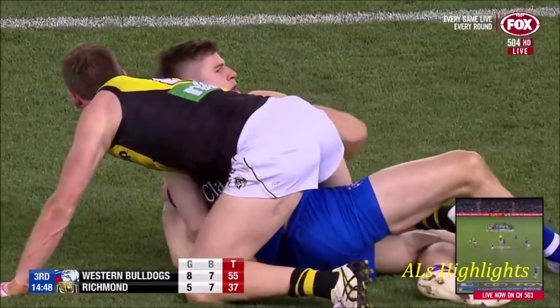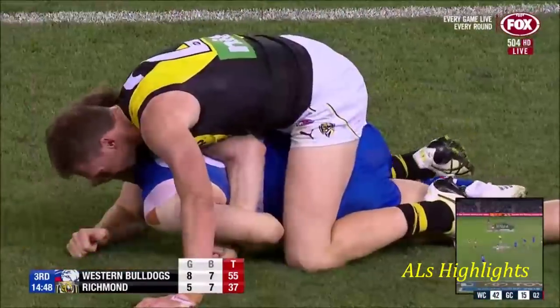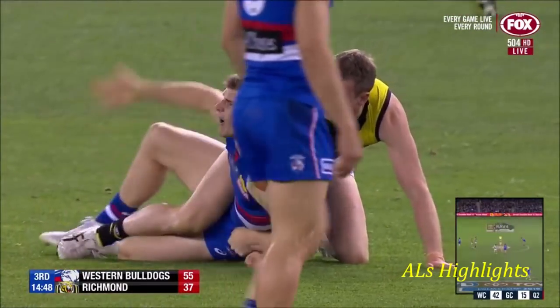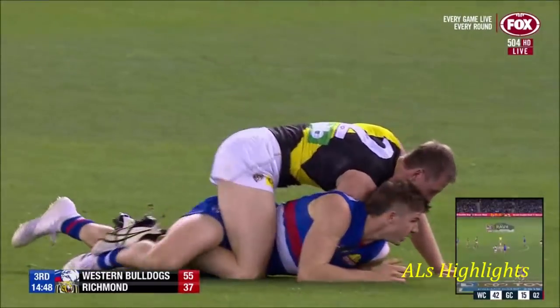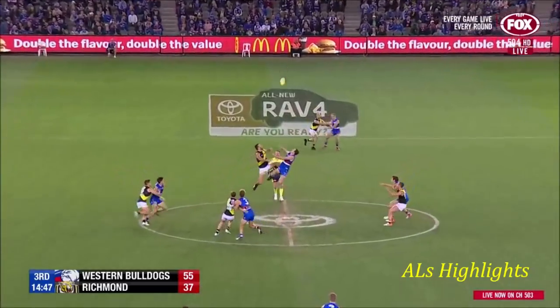This was going on earlier as Richmond were taking the ball down the ground. Gowes and Grimes. It went on for a little while, but Gowes had the last laugh in the end. Someone's got someone in a half Nelson there, Leo's not sure. Oh, a little bit of a back.